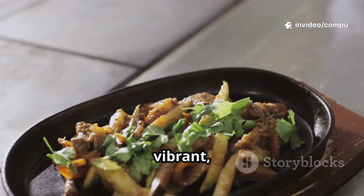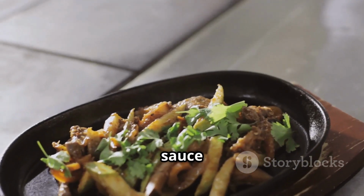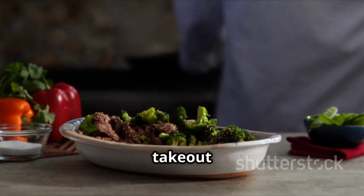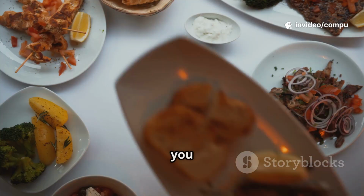The result is a vibrant, glossy, and incredibly flavorful dish. The beef is tender, the broccoli is crisp tender, and the sauce is rich and savory. Dinner is served in a flash. Who needs takeout when you can make this amazing beef and broccoli stir-fry in just 15 minutes? Enjoy!